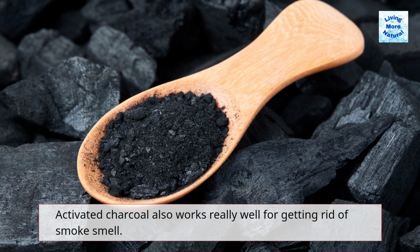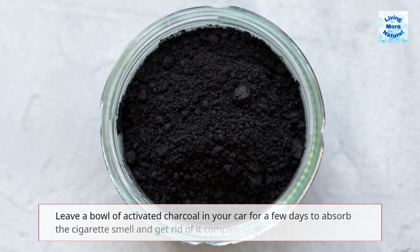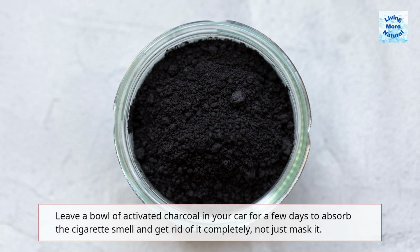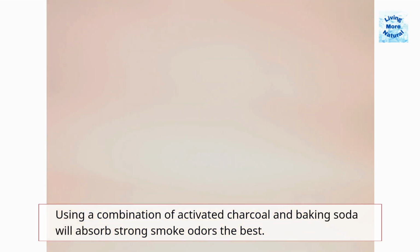Activated charcoal also works really well for getting rid of smoke smell. Leave a bowl of activated charcoal in your car for a few days to absorb the cigarette smell and get rid of it completely, not just mask it. Using a combination of activated charcoal and baking soda will absorb strong smoke odors the best.